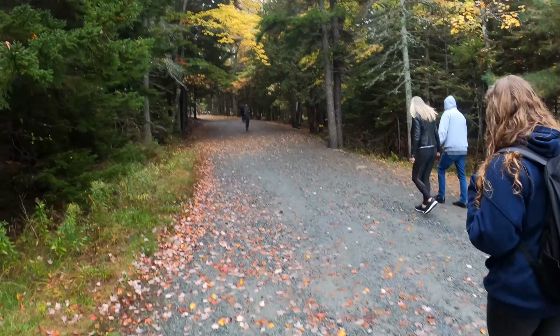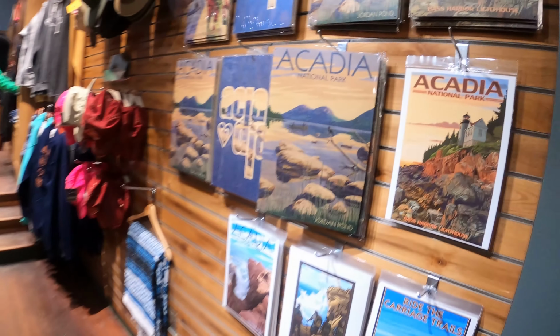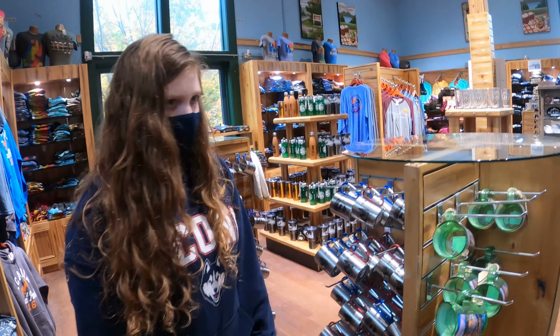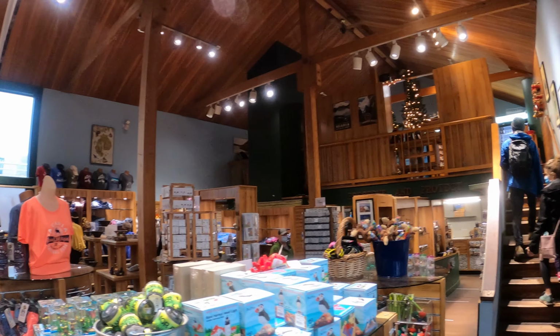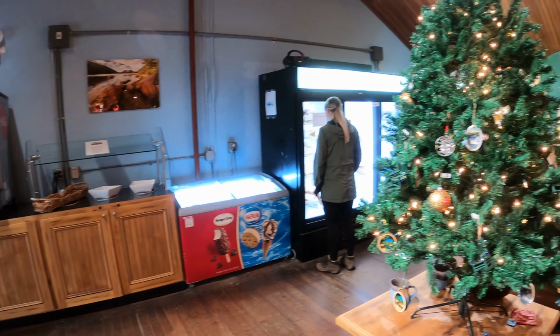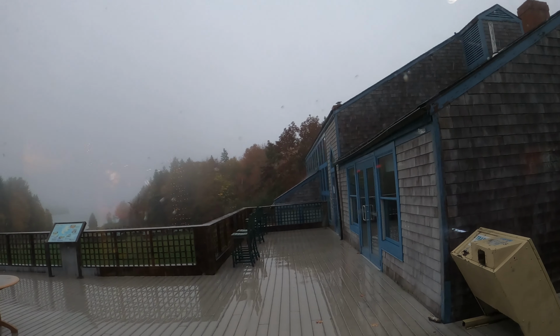All done. Whew, what a nice walk. So we waited about 45 minutes to get into the gift shop at Jordan Pond House, and that's okay because honestly we waited about an hour and a half to actually get into the restaurant, so it was fine for killing time. There's a lot of smaller tchotchkes and stuff, and unfortunately at the end of the season they don't have a lot of the really cool stuff left in stock. It was pretty hard to find a t-shirt in my size, but definitely worth a visit.